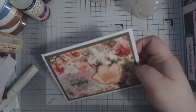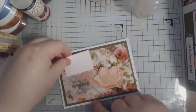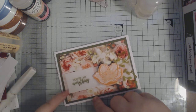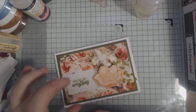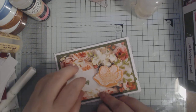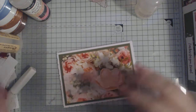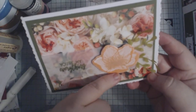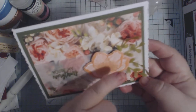I was actually considering perhaps adding a layer of white and making it into a scallop or putting a circle. I'm not sure, but for the moment I've decided not to. For the flower, I stamped with Grapefruit Grove, then I did the inside with Grapefruit Grove.